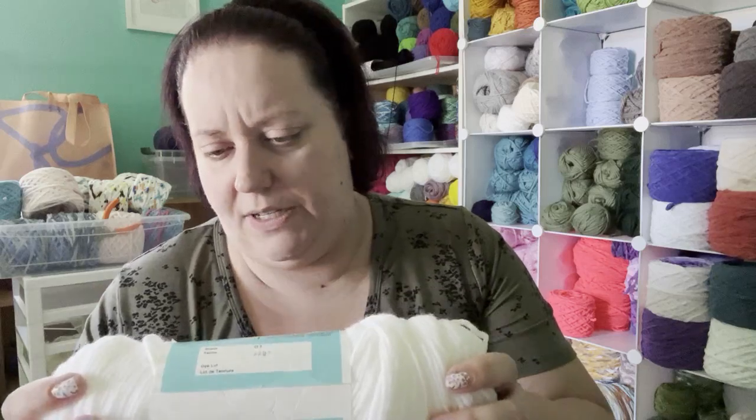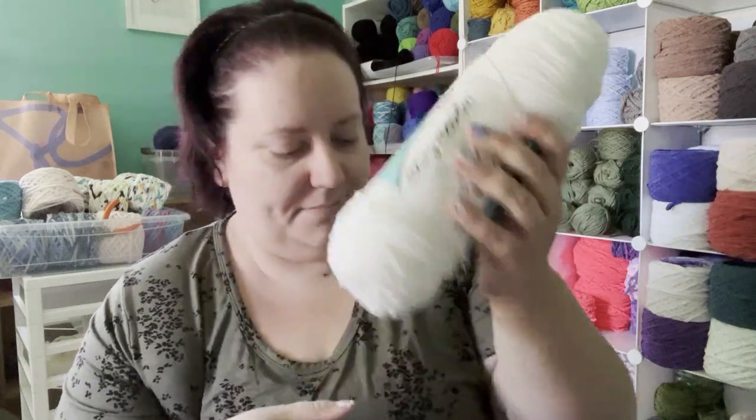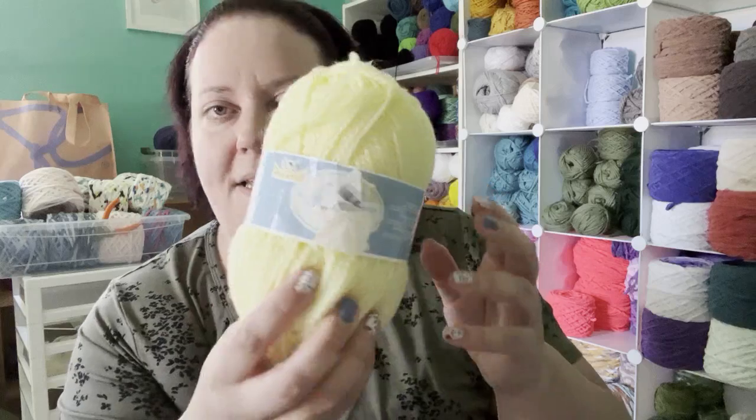And originally it was 100 grams. I don't know how much it weighs now, and I'm not going to weigh it. But nice white acrylic, worsted weight. Next one is Fentex. I'm assuming it's just Fentex Chunky, but the tag got ripped somehow.